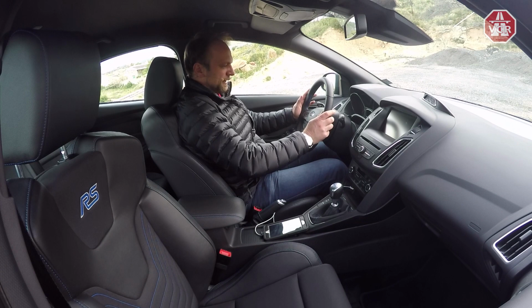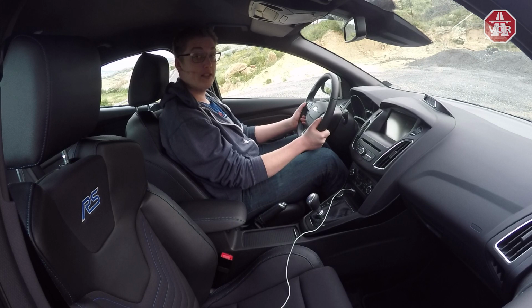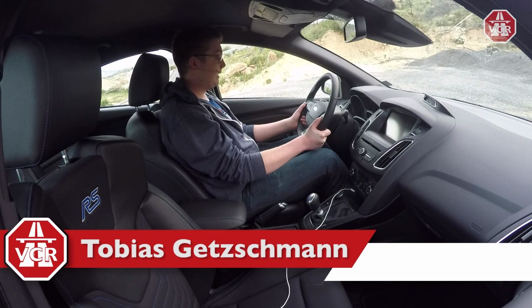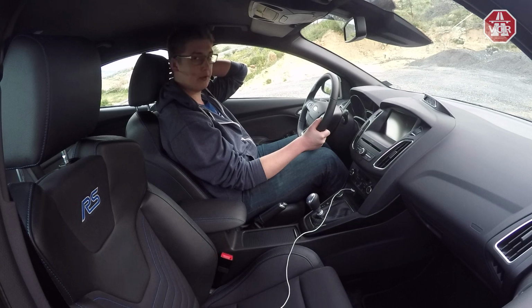I drove with Toby here for a while and we didn't feel tightened up or anything, so you have enough space here. I'm Toby and 195 centimeters tall, so 6'5", sorry. And I have to say that I really, really like the Recaro sport seats. And they're actually the first Recaro seats I've seen where I can adjust the height of the, however you call this part. But yeah, I like this a lot.